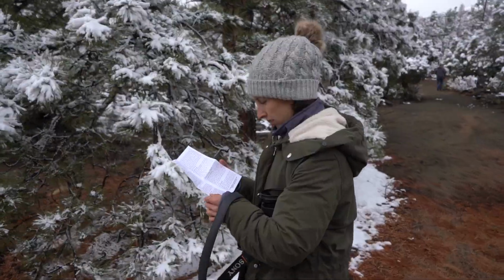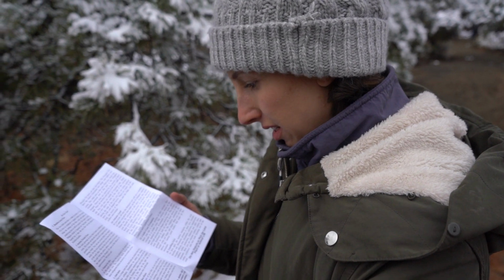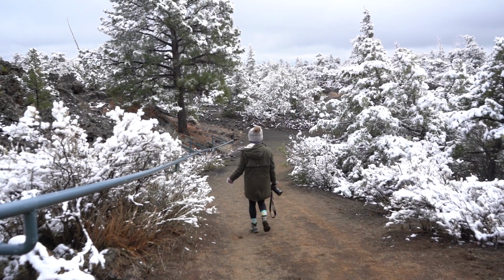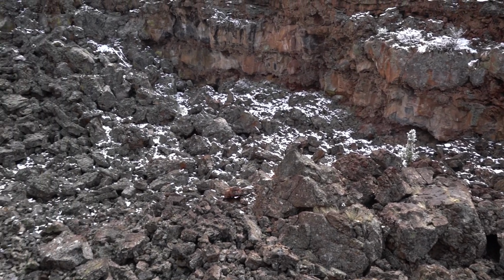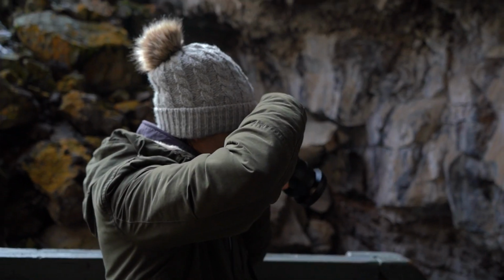If you look closely, you can see stacks of lava rocks forming a wall in front of the small cave. What is this? Ancient Indian ruins. Very cool.